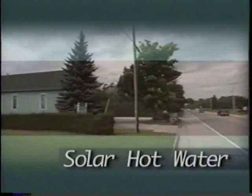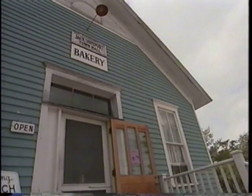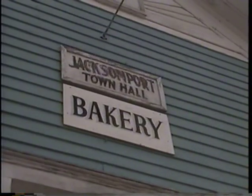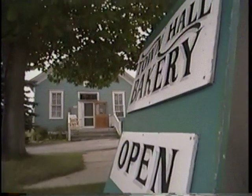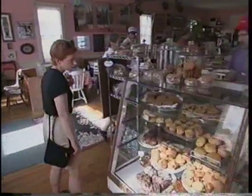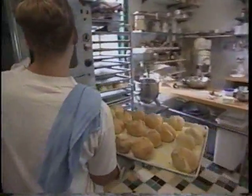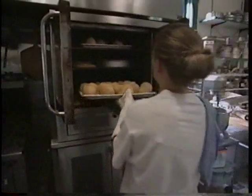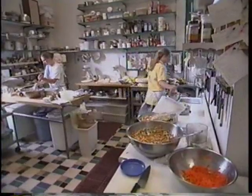We're in Jacksonport, Wisconsin, which is right on Lake Michigan, up in Door County. We just stuck a bakery sign under the old town hall, and that's where the name came from. And we're running a small bakery that's also a little cafe and a restaurant. We supply the community with their fine baking and restaurant needs. We prepare food back there. That's what we do. And we're a food processing plant, which is the license for the baking.